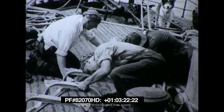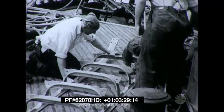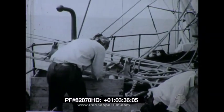After the ship departs Panama, the captain orders a great circle course set for the Bay of Whales. En route, there were many things to do. This scene is assembly of dog sledges, to be ready upon arrival for the mammoth task of unloading the ships.